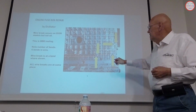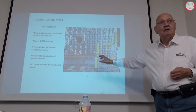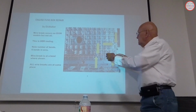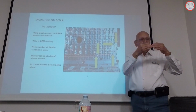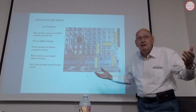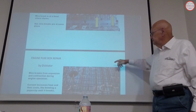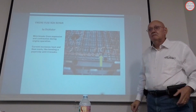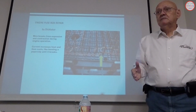So what happens is, as this box made out of plastic heats up, it expands. And when it expands, it separates the wire. Go ahead, see if you got another picture. But the only reason that it separates the wire is because the wire is already broken. Right.